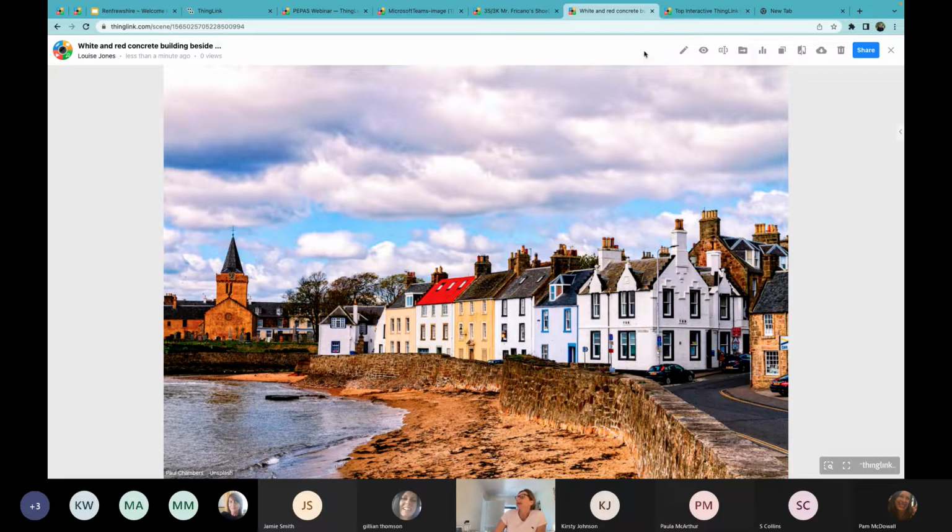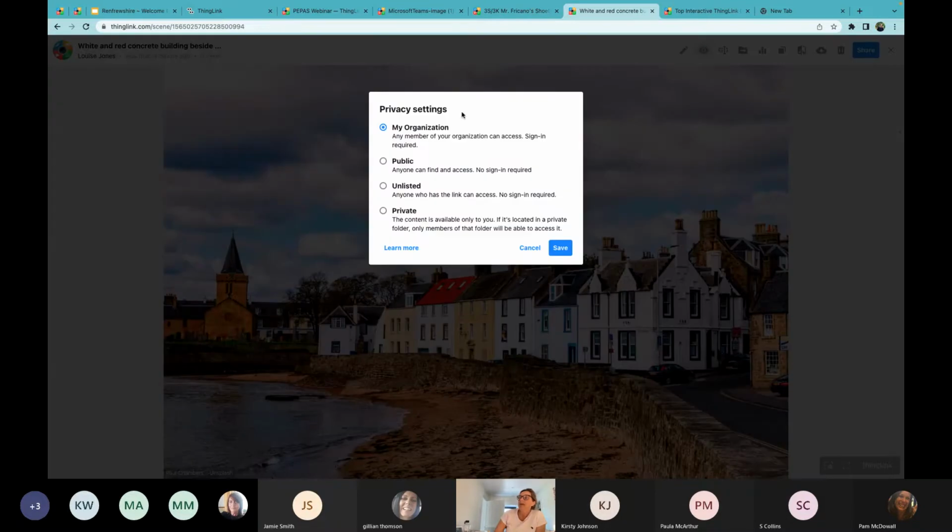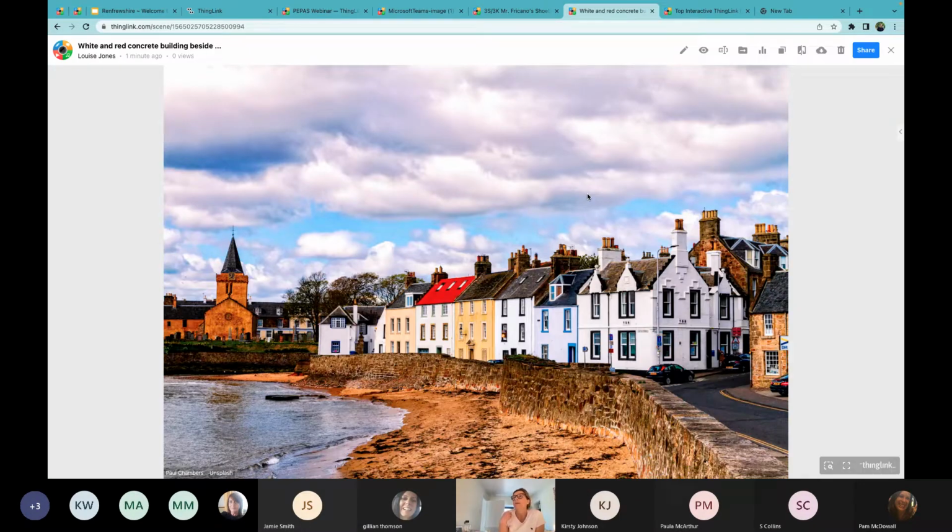And you'll see that I have these icons on the top, which are the edit icon, then next to that is the privacy settings with the eye. And this is where you can choose how you want this to be available. So I'm just going to choose public and click save. So it's a bit like a Google Drive file. You can share it publicly, or you can share it unlisted, like anyone with the link, or you can keep it private. And you can also rename your images as well, or your ThingLinks.